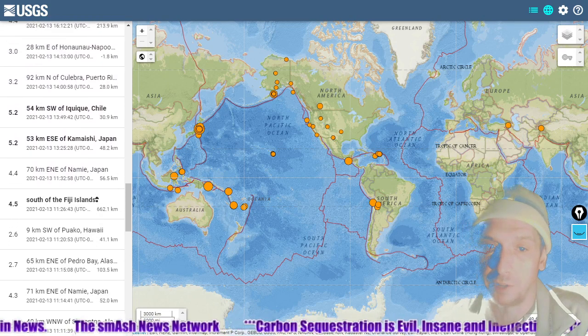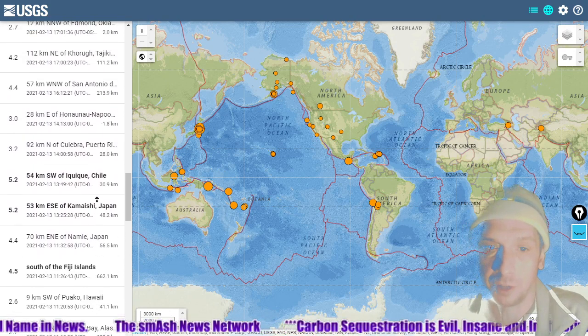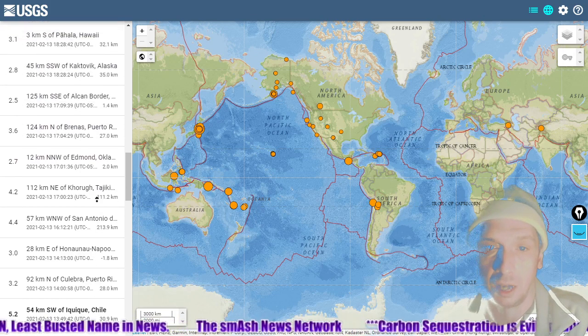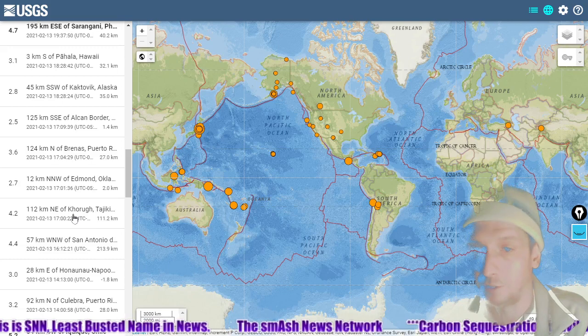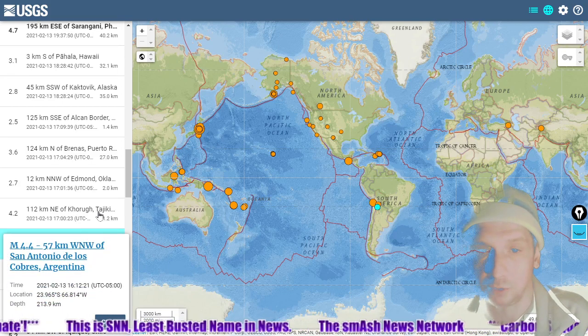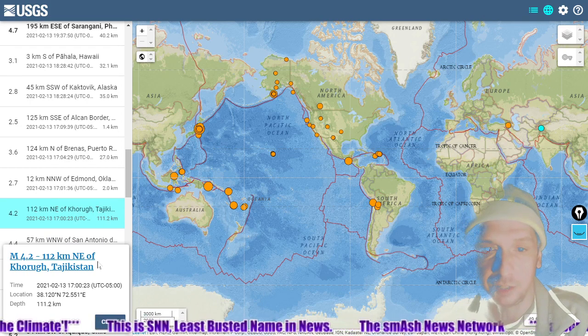Deep quake strikes near Fiji at a 4.5 magnitude at over 660 kilometers. Lots of aftershocks around that 7.1 magnitude quake at Japan. A deep quake strikes western South America as well as Tajikistan.